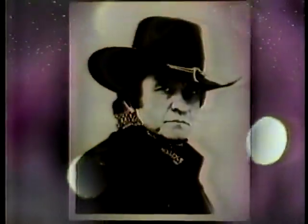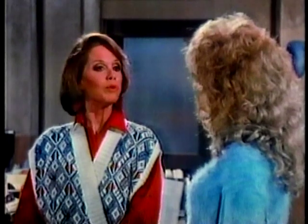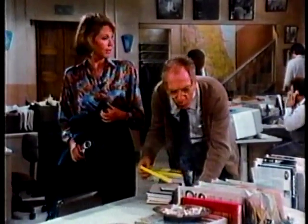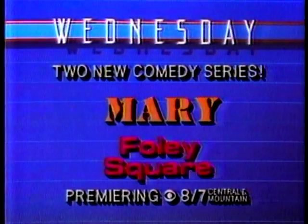Tuesday, country legend and rock and roll giant Johnny Cash welcomes Jerry Lee Lewis, Larry Gatlin, and Roseanne Cash for the 10th anniversary Johnny Cash Christmas special. Mary's back, meeting new people. The hooker, and a fine one you are, I'm sure. Tackling a new career. What do I do for privacy? Go home at night. Then, meet Assistant D.A. Harrigan. I'm not going to tell you where we were or what we were doing when I had to excuse myself and go to an autopsy. Mary and Foley Square, premiering Wednesday. This is CBS.